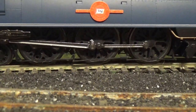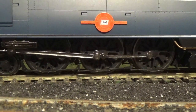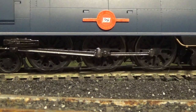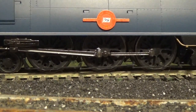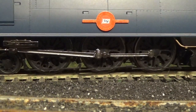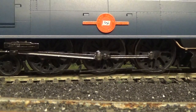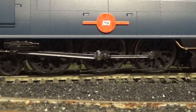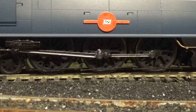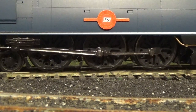The brake rigging on these models comes pre-fitted. On Hornby's rebuilt Merchant Navies, their air-smoothed West Countries and Battle of Britains, as well as the rebuilt ones, the brake rigging with those models you have to fit yourself. But these air-smoothed Merchant Navies, or original Merchant Navies, as you could also call them, have the brake rigging pre-fitted. Which, to be honest, I quite like that it is pre-fitted, because the brake rigging can be quite fiddly to apply yourself.